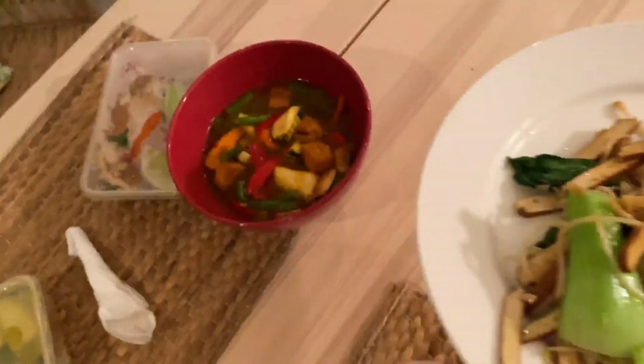So we got some tom yum soup. Pad see you. And go.